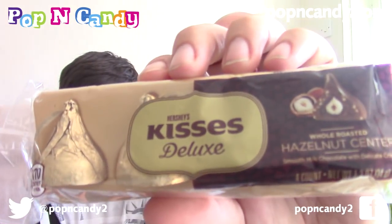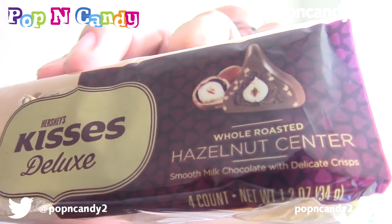Right, the last candy item is something we've had before. It's not really candy, it's more chocolate. Well, candy's sweets in America. Anyway, I don't think we can distinguish the difference. The next item is something we've had before, but we've not had these deluxe versions. These are Hershey's Kisses Deluxe, and they've got a hazelnut in the middle. I think these are going to be very nice.